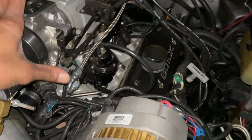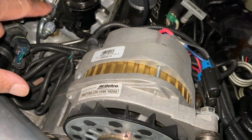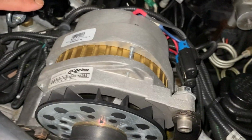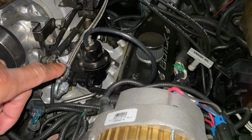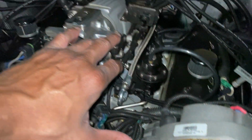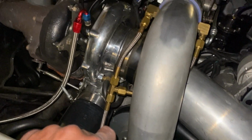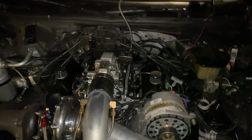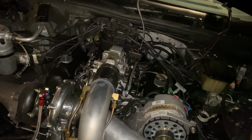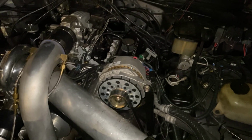Also it has the Kenny Bell throttle body. Had it ported. The intake's been ported to match the heads. So everything is matched. What else? The timing cover's been ported for better oil pressure. I spent a lot of money on this car. Everything is in top shape. I can't really do anything else to this car.